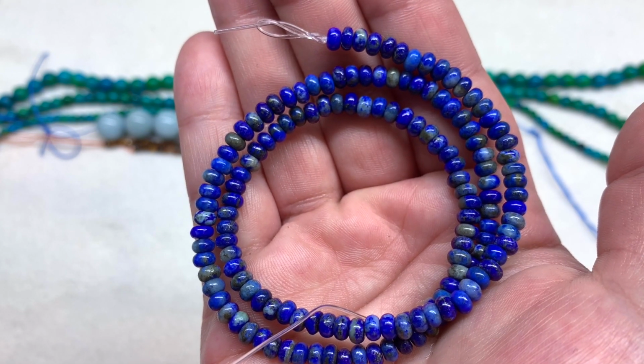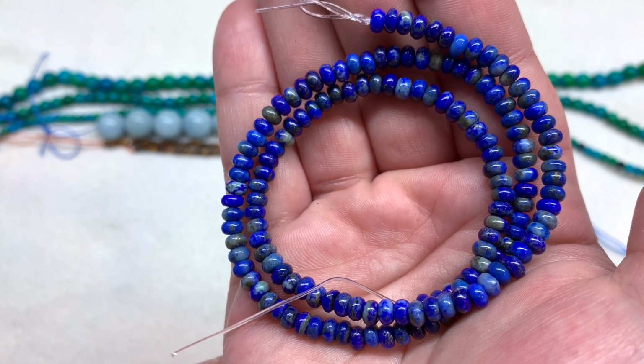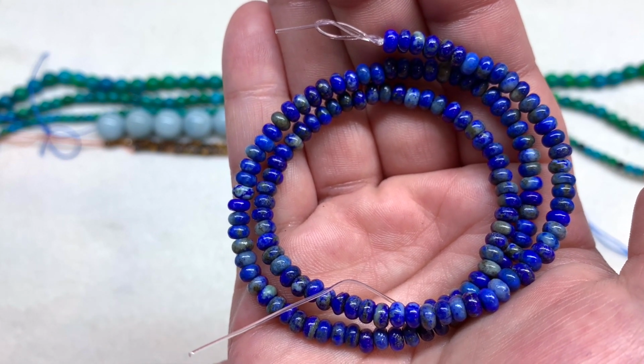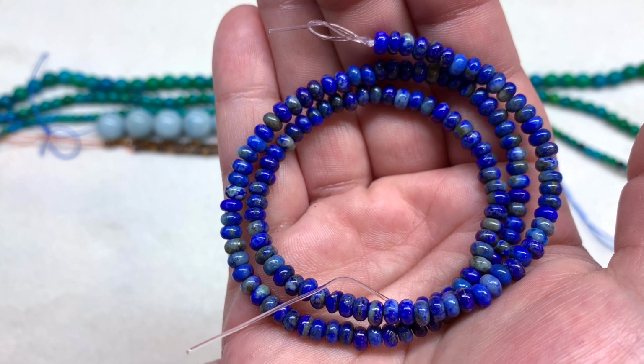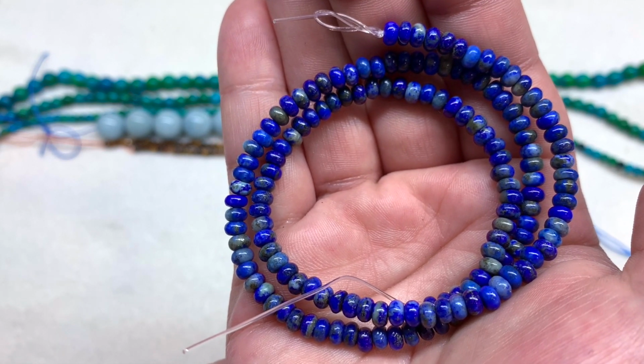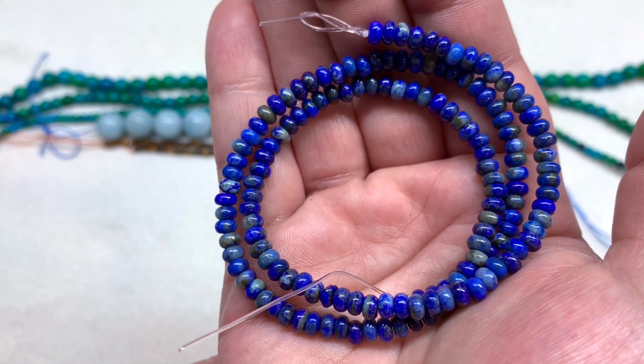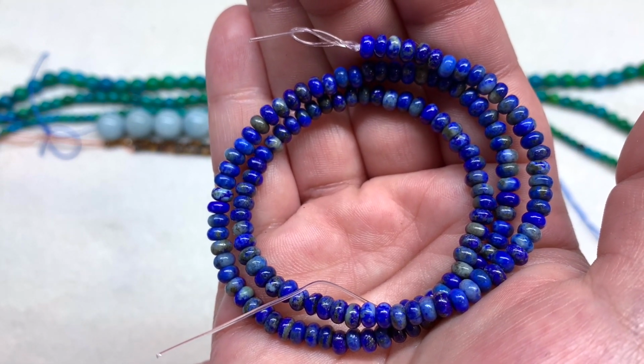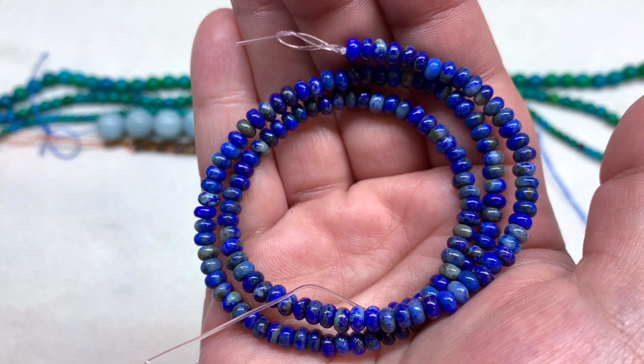I love when I can get these 15-inch size strands. They're very long. The lapis here is so vibrant with those rich shades of blue, also a little bit of the gray or earthy tones coming in with that blue. And I like this shape. It's something different from a round, which I have currently, but I don't have the lapis in this particular shape.